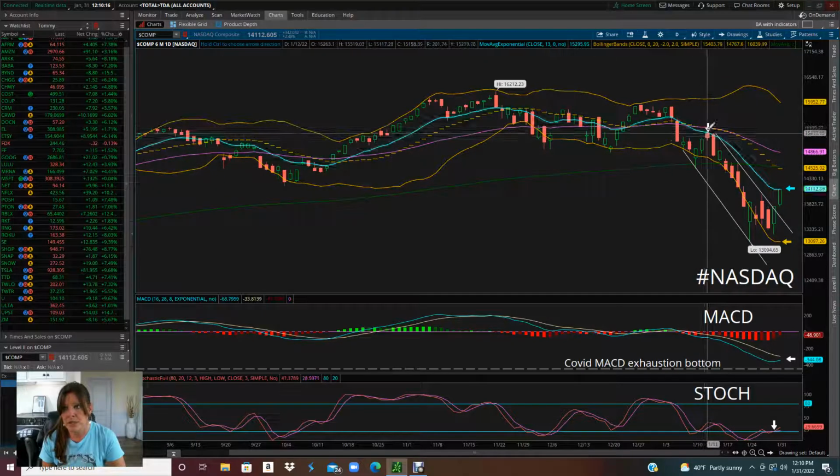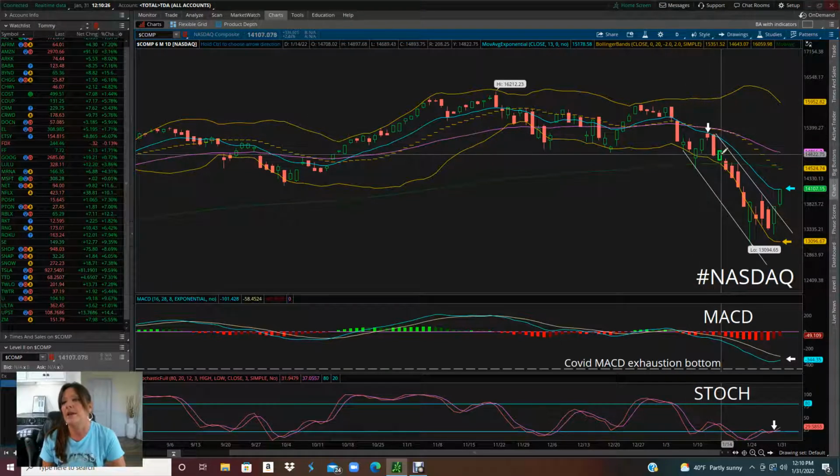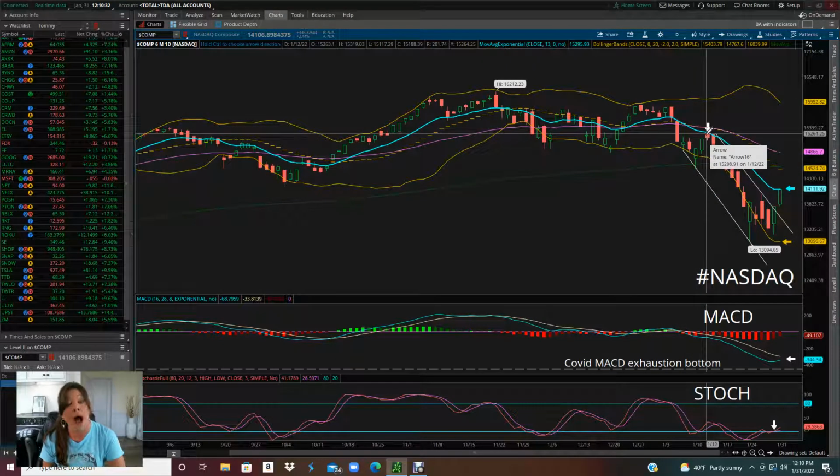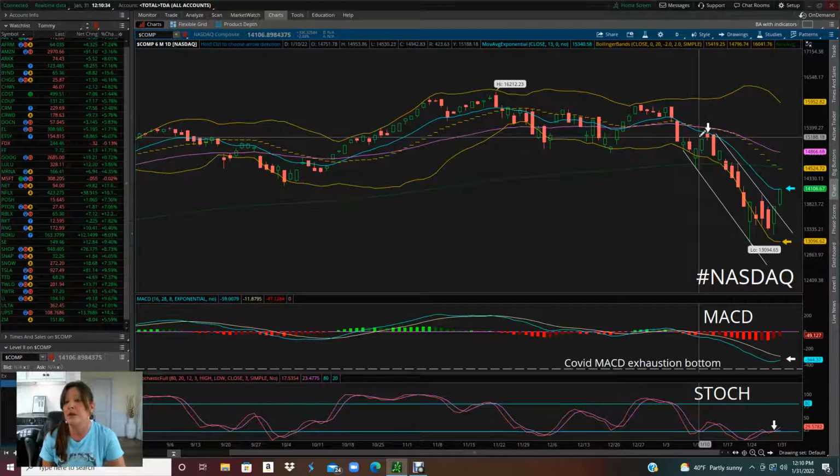Now, if we would have held that 13 EMA, closed above it, and then closed above this mid Bollinger Band, we would have went back up. But guess what? We did our back test of the 13 EMA to go lower. And that's how this works. Anything that makes a huge move down, we always back test this 13 EMA to go higher or lower. I don't know which way it's going, but this time it went lower.